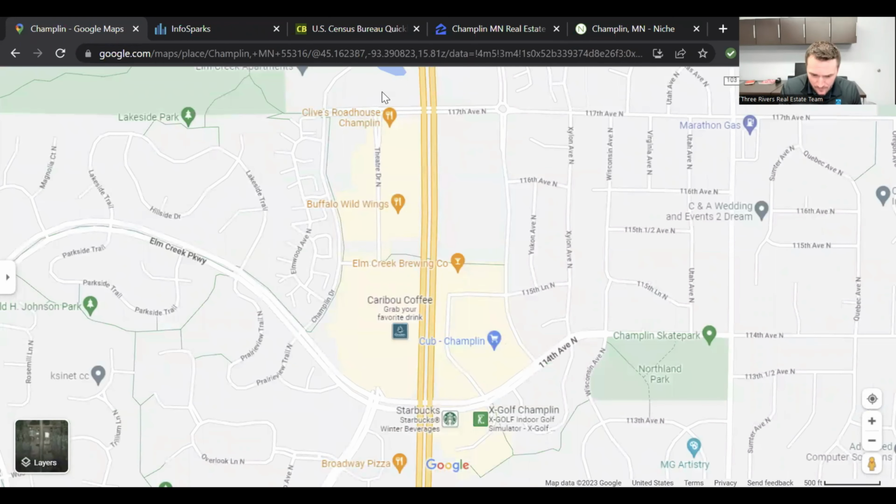So if you're looking to go to Champlin to get some rental properties, you're probably going to look somewhere else, as they made it pretty strict as far as how many units can be within a city block. So they've really restricted that part, trying to curb that, make it a very owner-occupant city, which it is. You can see almost 90% owner-occupant.